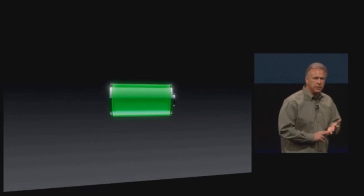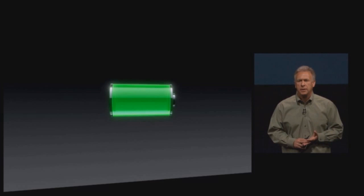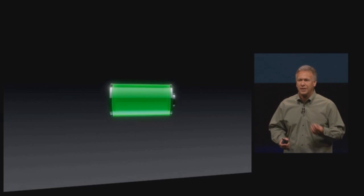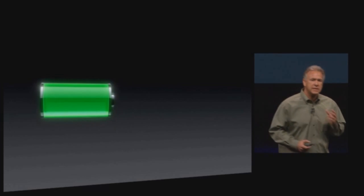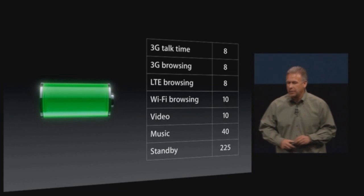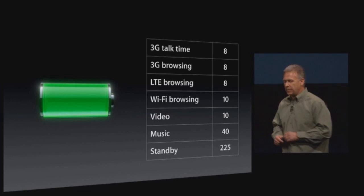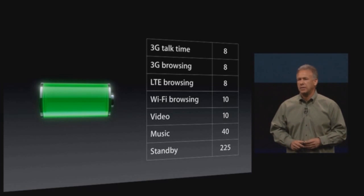So we've got an A6 chip, we've got LTE networking, we've got a larger 4-inch Retina display. You can imagine the challenge the team faced now of trying to even match the battery life the iPhone 4S has in a thinner and lighter design. And we're really proud because what they've done is not only match, but exceed the battery life of the iPhone 4S. So 8 hours of 3G talk time and 3G browsing, 8 hours of LTE browsing, 10 hours of Wi-Fi browsing, 10 hours of video playback, 40 hours of music playback, 225 hours of standby time.